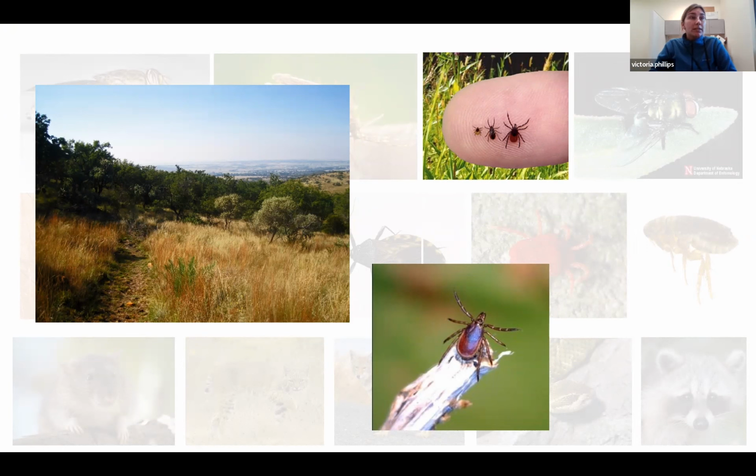So these are ticks that you can see in this image, and on the left is an image of a trail going through habitat. I'll mention this in a minute, but ticks do tend to congregate along trail edges. When you're out at county parks, you can start to take a look to your left, to your right, and you'll notice there's a lot of ticks congregating on those grasses. And you'll actually see them actively questing. So that's why it's important to walk in the center of the trail.